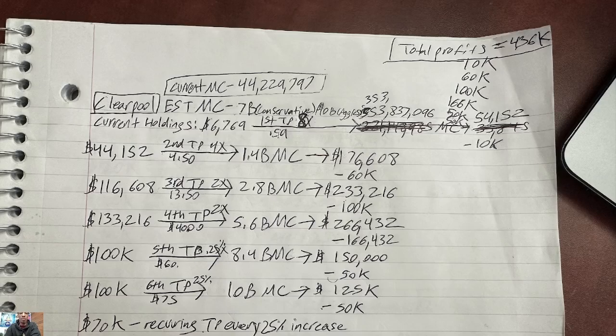So the price will go from 59 cents to $4.50, and the market cap will go from 353 million to 1.4 billion, right? At that point, my 44K is going to be worth $176,608. Taking out 60K in profits, so I got 70K in profits so far. Now I have $116,608. My next take profit is when it does a 2x.